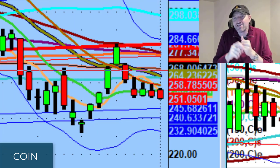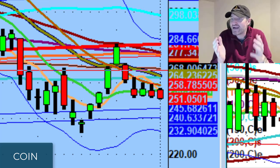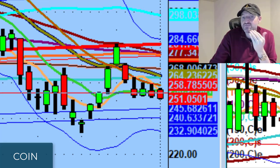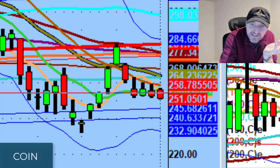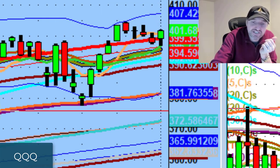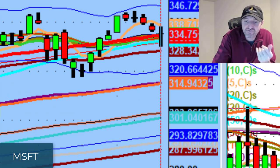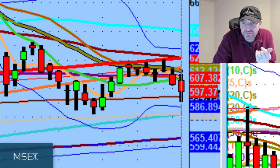But if you look at a lot of the names that usually stand out when you have a big macro move, you can see some notable weakness today, which is very, very odd considering if you look at the QQQs, you see how they reclaimed the five-day moving average today. So if you look at names like Microsoft, what the hell's going on with Microsoft, right? Didn't rally. Netflix didn't rally.